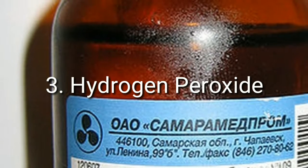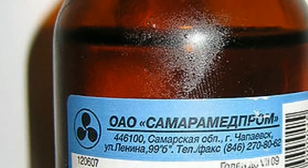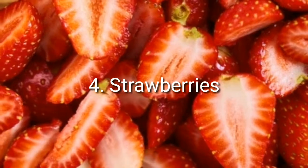3. Hydrogen peroxide. Hydrogen peroxide is a mild bleaching product. So, it is excellent in getting rid of the yellow and stained spots on your teeth. Rinse your mouth using a mouthwash that already contains peroxide. It is important that you never swallow hydrogen peroxide. Try making a paste out of baking soda and hydrogen peroxide. Then, brush your teeth with the mixture. After rinsing off, brush your teeth with your regular toothpaste.